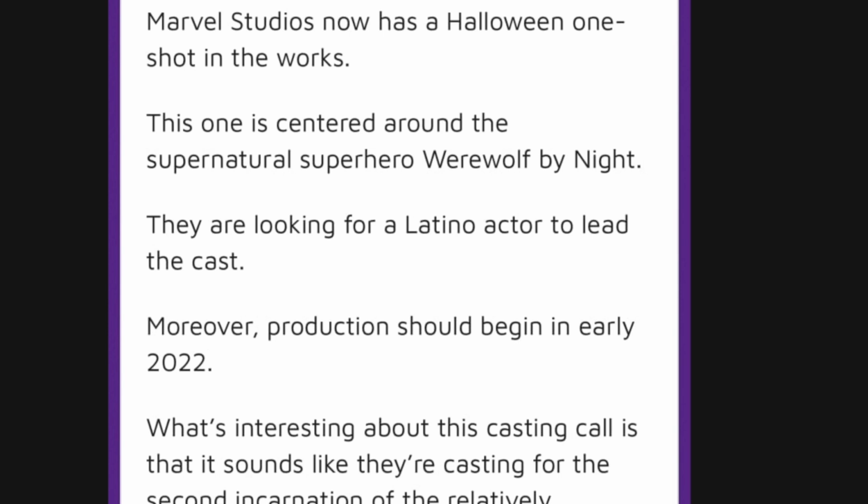That is the most important information there, because Jack Russell is not a Latino character, which means they're going in a different direction. Moreover, production should begin in early 2022. So hopefully this will be a 2022 project that we'll see here. What's interesting about the casting calls is that it sounds like they're casting for the second incarnation of the relatively unknown Werewolf by Night. And this was a new series that came out. I did not read it, but there were some really nice covers to this book.